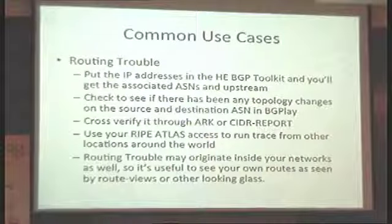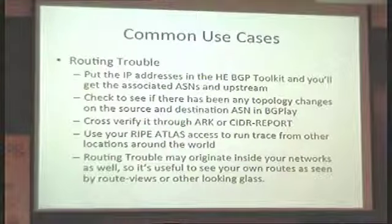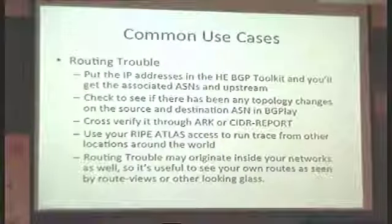But sometimes it can happen, two fiber cuts in two different parts of the network, and then you'll see a huge amount of shift happening, and that creates a lot of problems. So you can go and look at BGPlay and see, hey, what happened? Has this prefix changed? I was seeing this through Europe, now I'm seeing this through Asia. Obviously, there's going to be latency issues, right? Then you can cross-verify your assumption or your data through APNIC ARC or CIDR report.